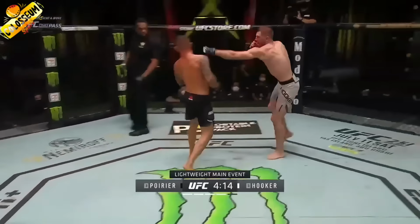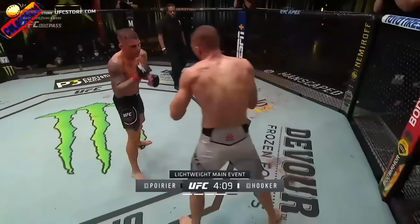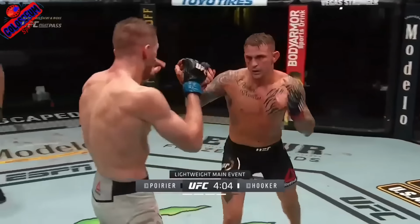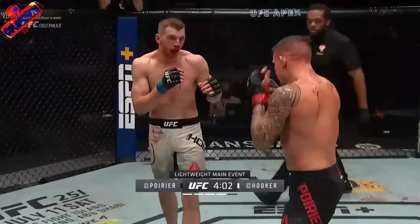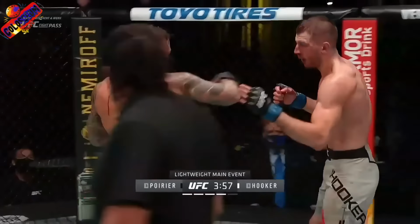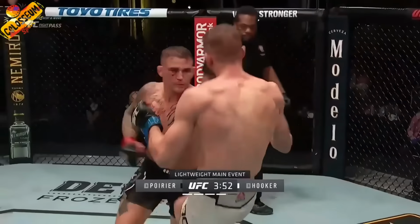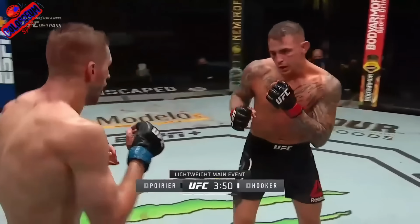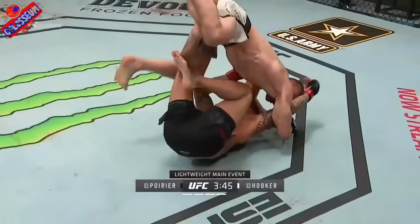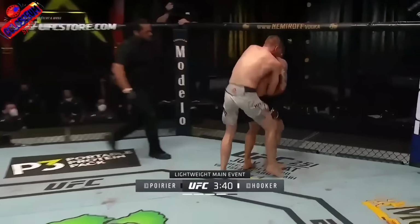Jab lands cleanly for Poirier. Hooker with a beautiful counter with his jab. Oh, beautiful job. Look at Poirier keeping the pressure going. Nice takedown by Hooker there. That was a good decision there. Very good decision, but wisely done by Poirier on this occasion.